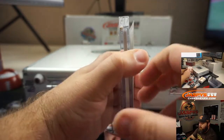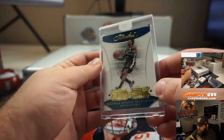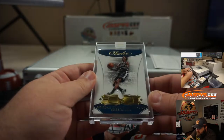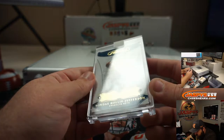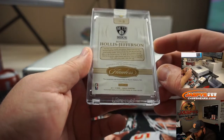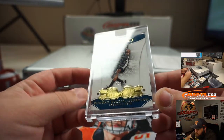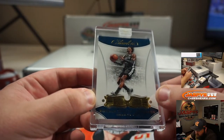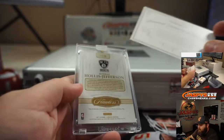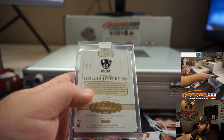First up, encased card, certificate of authenticity, diamond, Rondae Hollis Jefferson, 2 out of 10, Flawless. Dual diamond? Yeah, dual diamond, Rondae Hollis Jefferson. You see one diamond here, one diamond here. I believe that this guarantees that they are genuine, not lab-grown diamonds, so on and so forth.